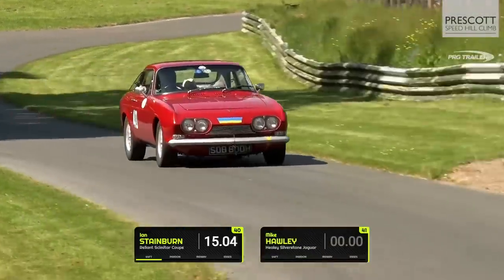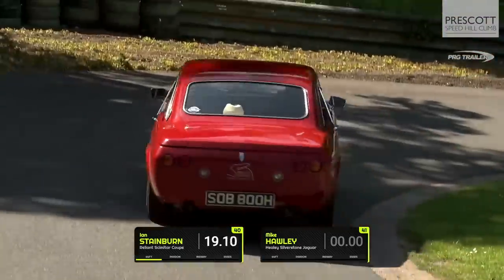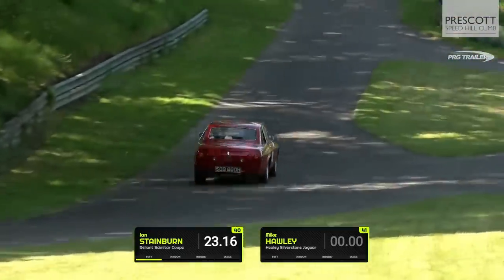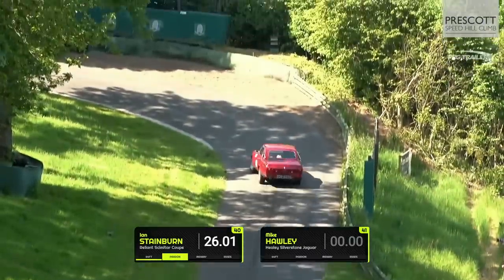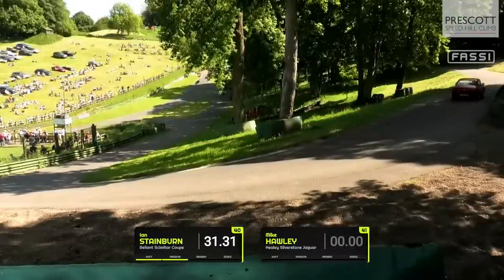Ian Steinburn then on the hill in the Reliant Scimitar, as Ian Beattie records a time of 56.93. Ian just coming up to Pardon.